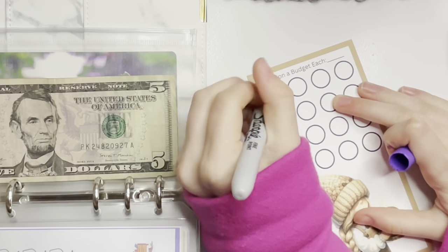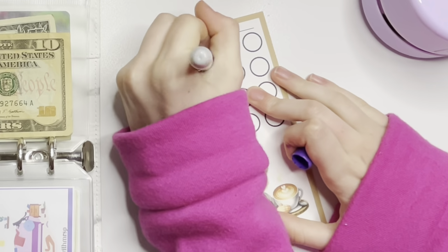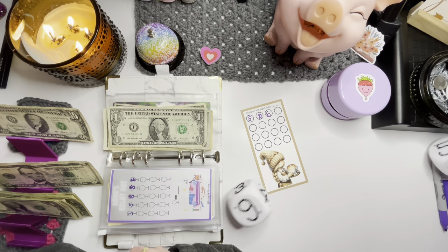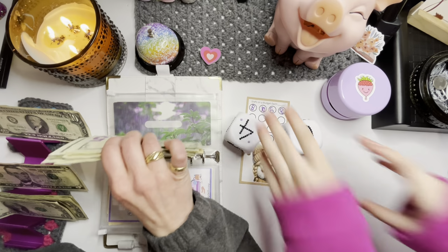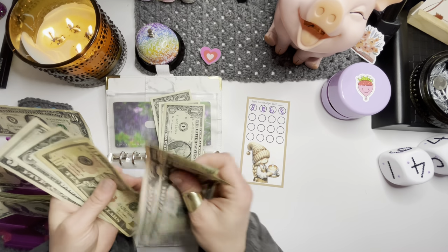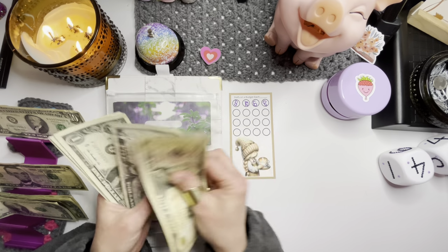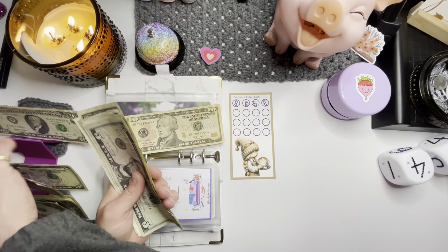8. Good. 6. All right, we're gonna stop there. We're gonna save some for our scratch offs. Right? Yep. So, starting off, we have $32. Awesome. Let's take another 10 here.